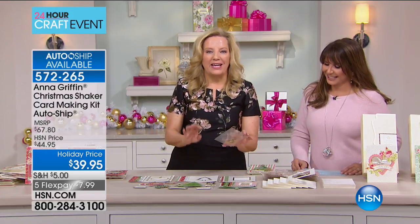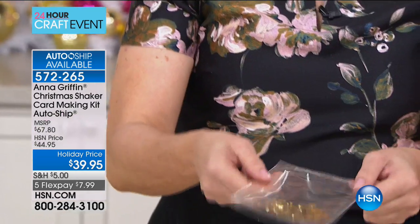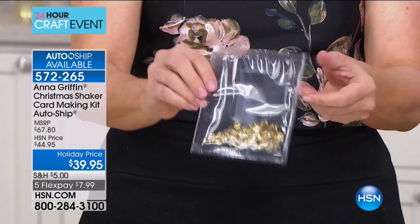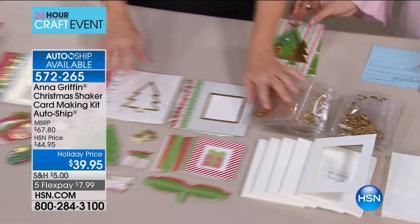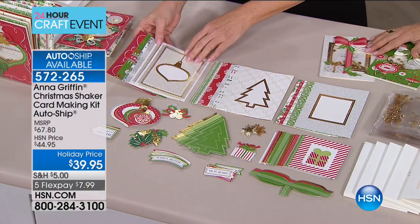So you're going to make 30 cards, okay, with the packets of sequins that are already made for you, little sandwich bags of sequins, right? This is half the battle in making a shaker card, but then it's been engineered in a way that we have these window overlays, and we have three different ones.